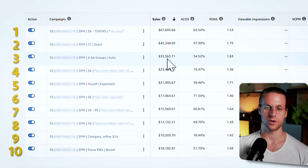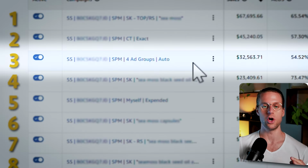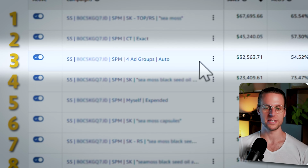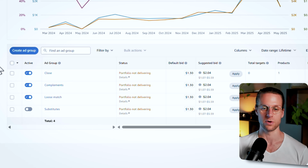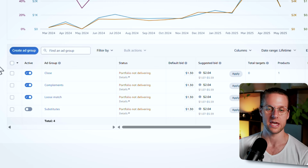Now let's go to our third best performing, and this is an auto campaign. In this case, normally our best practice is to split auto campaign types out into their own separate campaigns. In this case, we had 4 different auto types, match types, in one campaign. And sometimes that works just as good. So let's crack open this campaign and take a look.